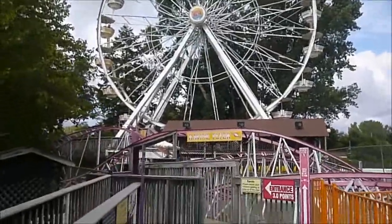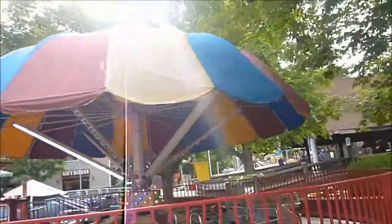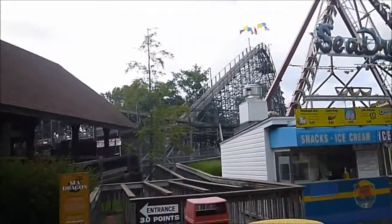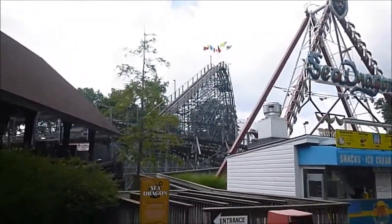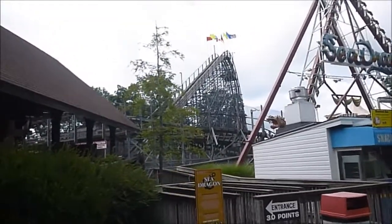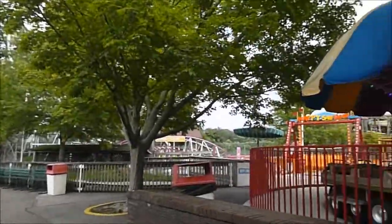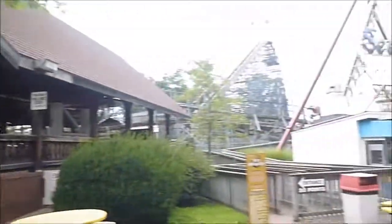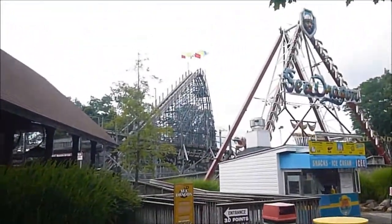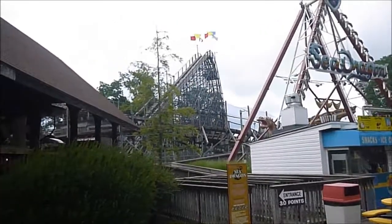In 50 minutes, I've gotten 8 rides on roller coasters already, plus the drop tower. That's the thing. You go to Cedar Point, even if you don't have any waits, like I had the fast lane yesterday, no waits, there's no way you're getting 8 rides in under an hour, or 9 rides, including the drop tower. No chance. You're lucky to get 5. And that's still really good. But that just says something about getting 9 rides here.